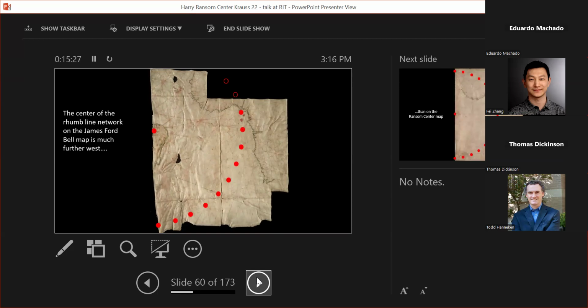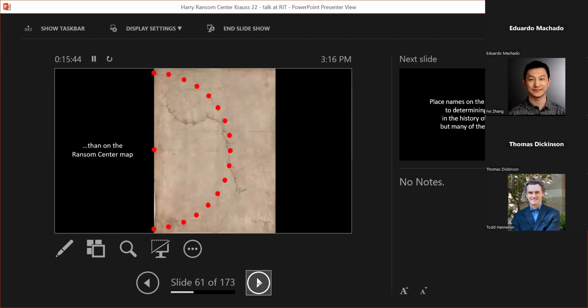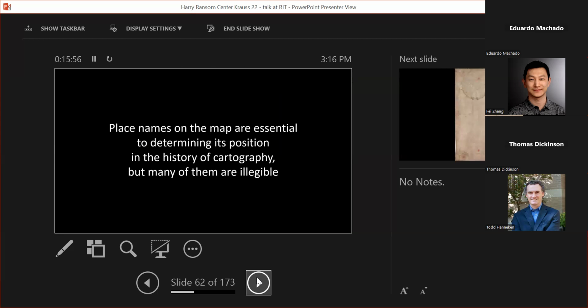At the same time, there are interesting differences between them. So the map at the James Ford Bell Library includes Brazil, so it extends further to the west. Moreover, the center point of the rhumb line network is considerably further to the west. Whereas on the Ransom Center map, the center point of the rhumb line network is much further to the east. It's really just off the coast of Africa.